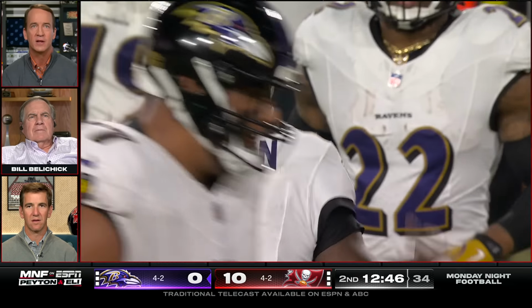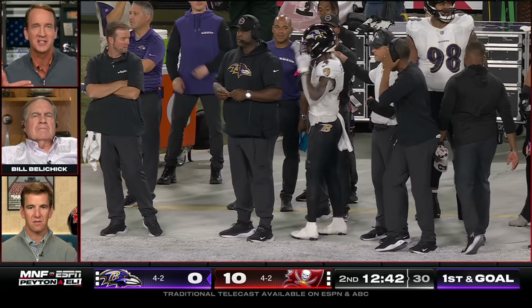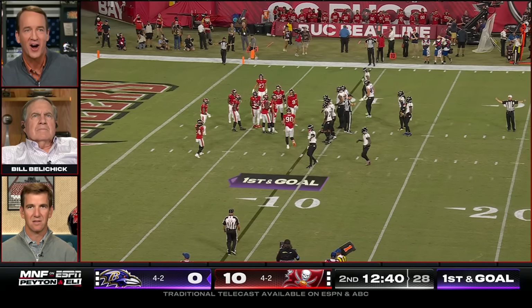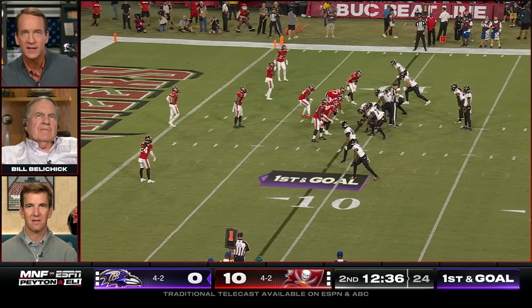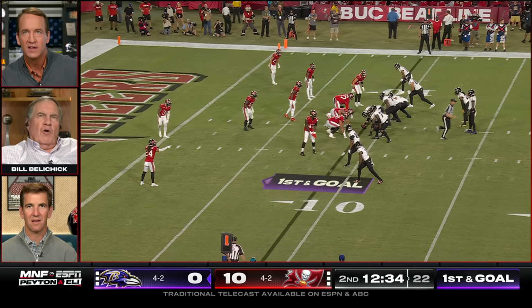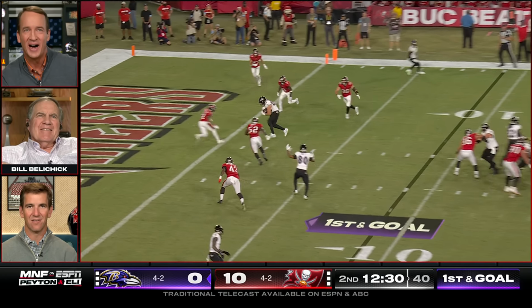Looks like they're trying to go no huddle. Flowers is about to substitute. They sent him back off. Yeah, once he comes out there, they got to sub him. I know you guys hate that rule, but you have to do it that way.